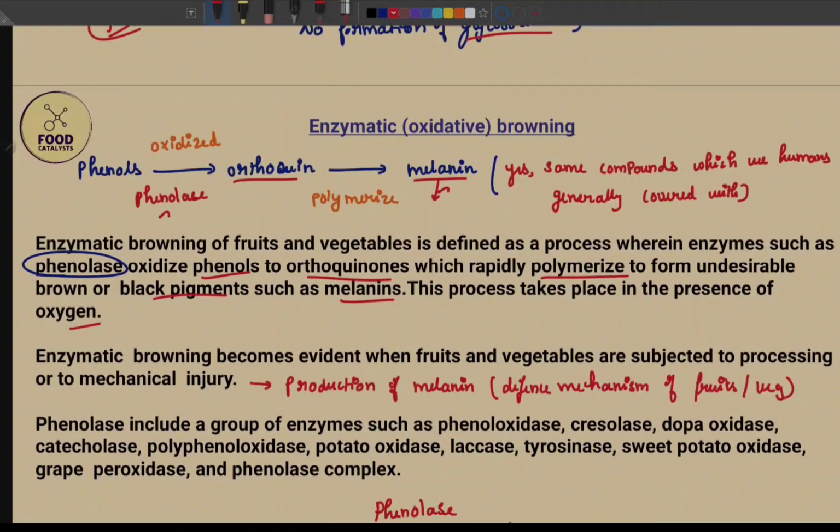This enzymatic browning becomes evident when fruits and vegetables are subjected to processing or mechanical injury. If you are cutting a slice of apple, the fruit considers that slice of apple a damage to the tissue. So to prevent the damage, to cover the surface, it will start producing the melanin. So that's it, a simple reaction, why the apples turn brown. This is the answer. It's a defense mechanism that the enzymes do, so that the melanin will prevent the outside environment from influencing further into the tissue.